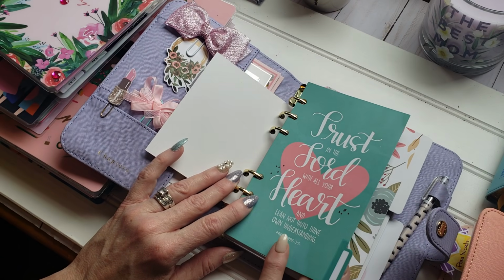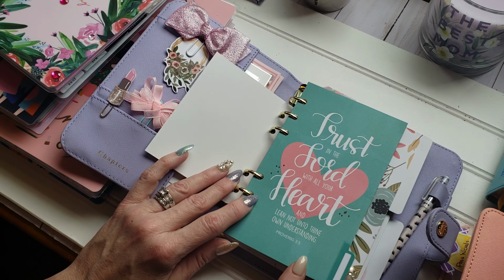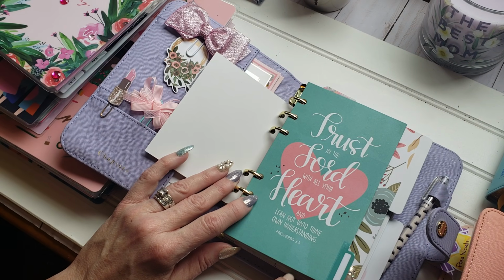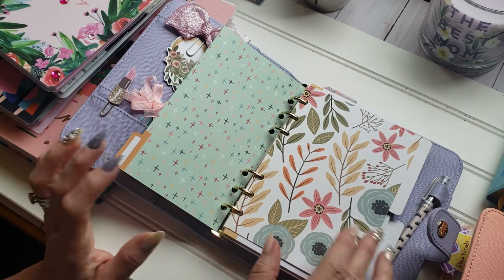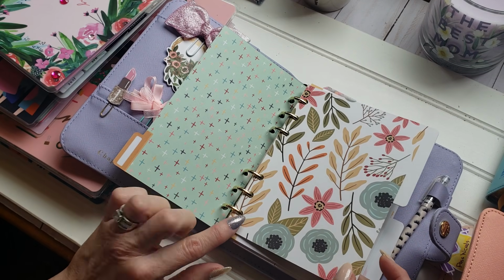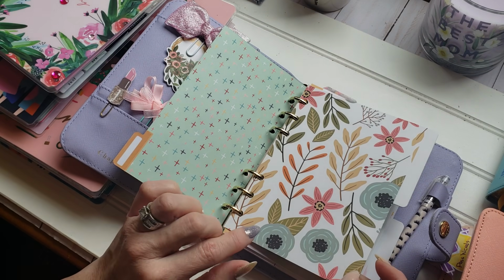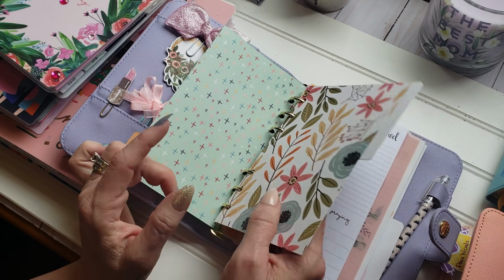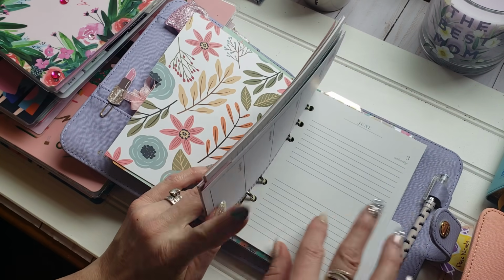This is some of the little inserts that I got from Carpe Diem. This says, trust in the Lord with all your heart and lean not on thine own understanding, Proverbs 3:5. This one is one of the two dividers that actually came with this planner. Now, what this planner came with, let me get to it, are these.